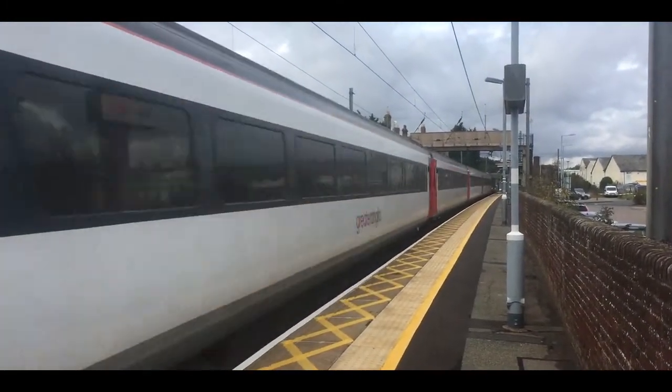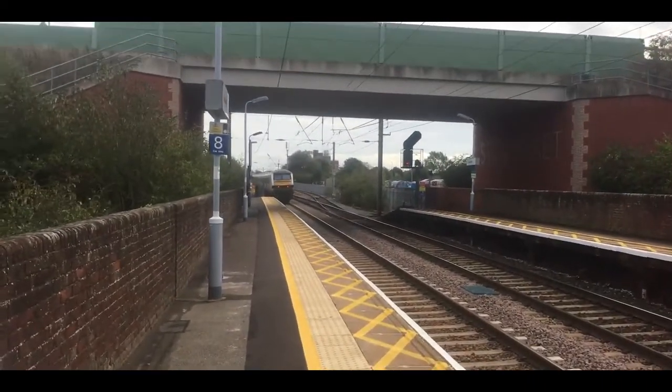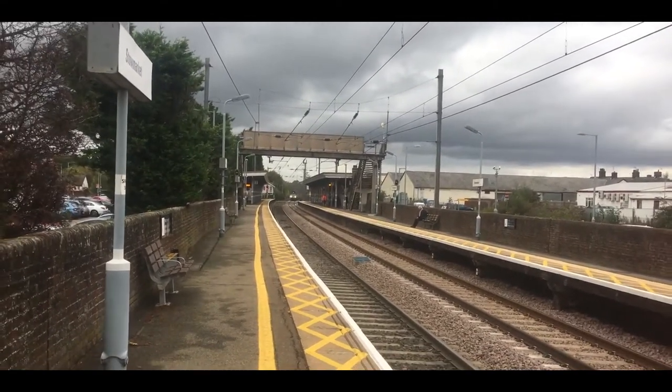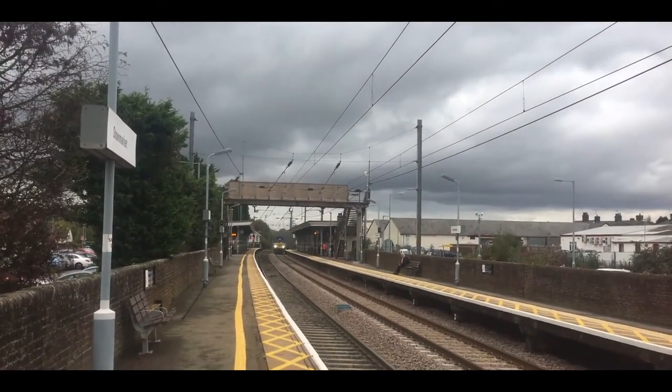And another straight through 90 service. I love seeing these. So come on, three special locos really wasn't enough for you. Let's make it four. This is Maritime 1.